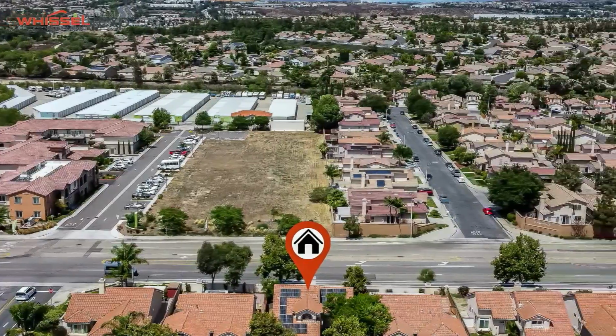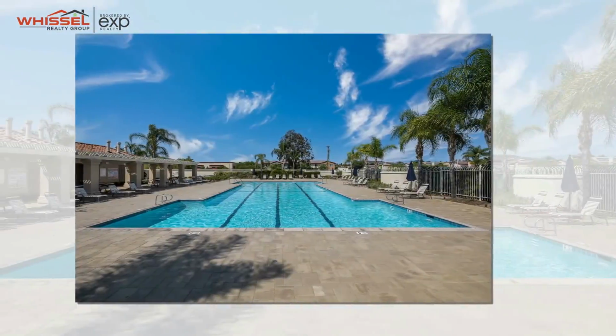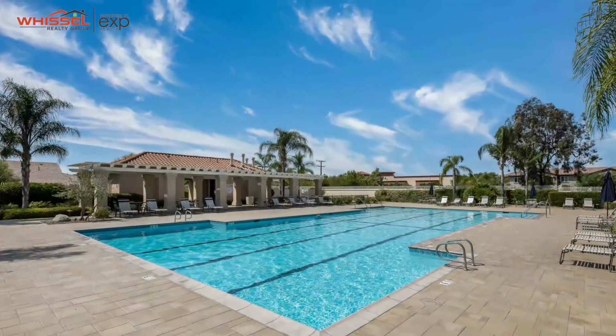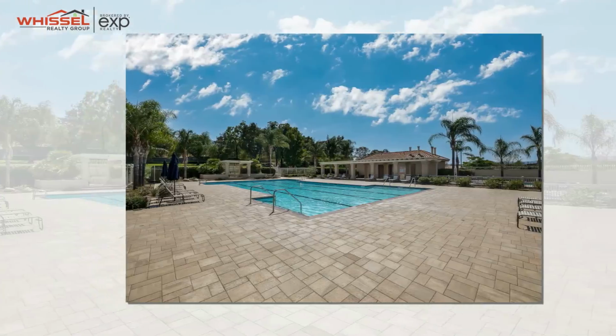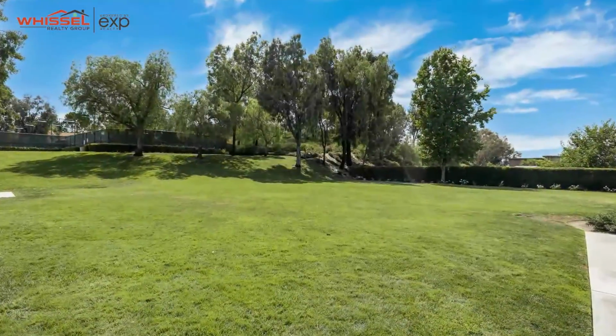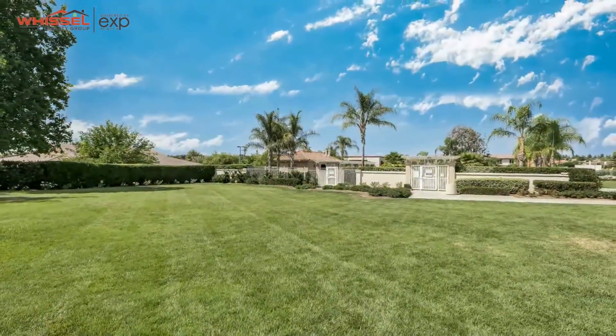Third thing is this house is walking distance from everything. 3 doors down, you've got the community pool, the community spa, the playgrounds and parks and all that stuff. And just across the main road, you got all the shopping in Temecula. You got the CVS, you got the grocery stores, you got the gyms, you got the Starbucks.